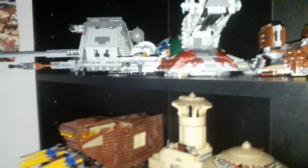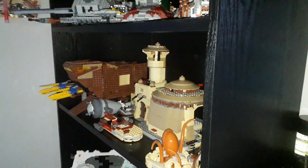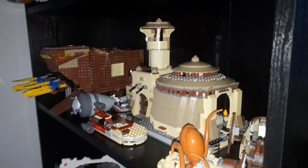Those are cool. The Dark Trooper Attack, which got revealed yesterday, I'm not showing pictures or anything. I'm really just talking about it. If you want to, you can just Google that set and it should pop right up. You'll be able to see images, not a review, because no one has the set yet. That, yes, I really do like.